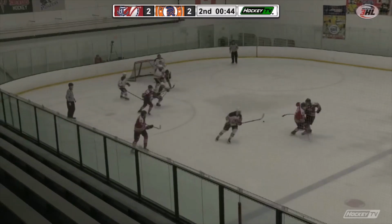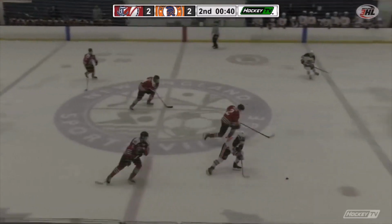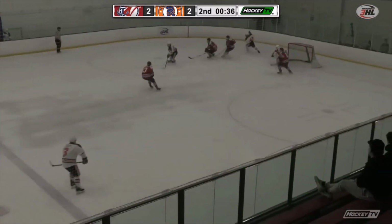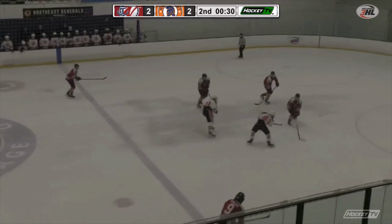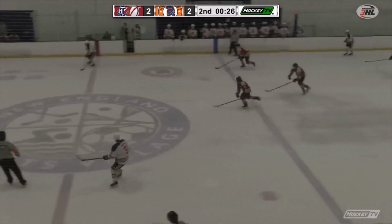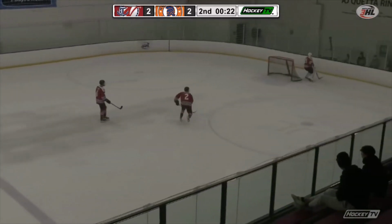Faceoff won by Norwich. Wilson couldn't get it out of the zone. Now Feinberg doing his best to. He does, 2-on-1. Wilson on his knees, regains his feet, couldn't pull the trigger. Oh, that would have been a beautiful goal had Wilson been able to stand back up and just fire the shot. I think I said Logan Wilson earlier. It's Henry Wilson. With 25 seconds remaining in the period, back to even strength.